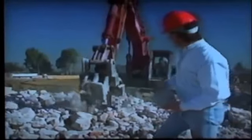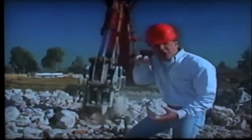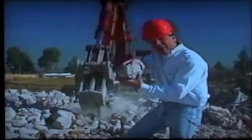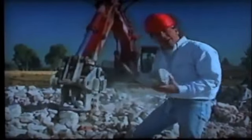Here's another kind of excavator that you see behind me. If you'll notice, on the end of the big arm there's a special device called a cruncher, and it's like a great big shark's jaw. What it does is it bites down on the rocks and then crunches them into smaller pieces so that they can be recycled.